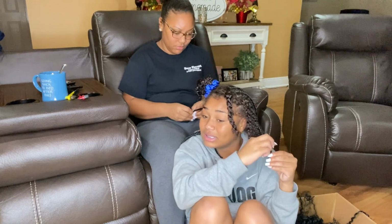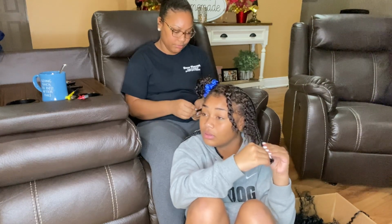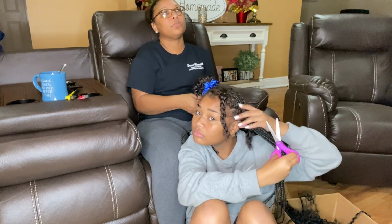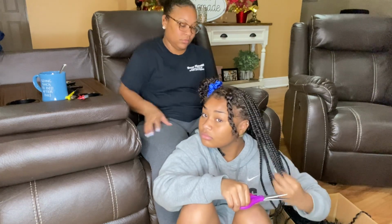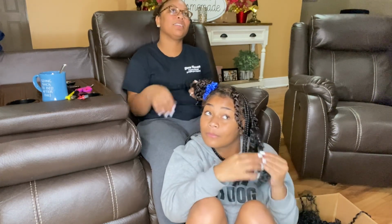But I think one day when I was dyeing my hair, I made a mistake and put it in the bag, and it's down my hair. Because it just disappeared right out of my hair.